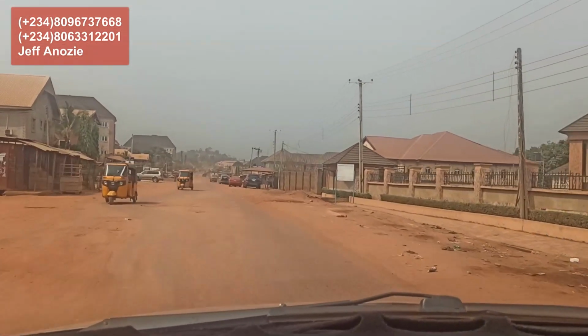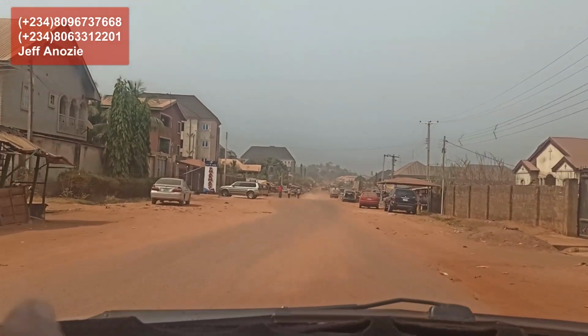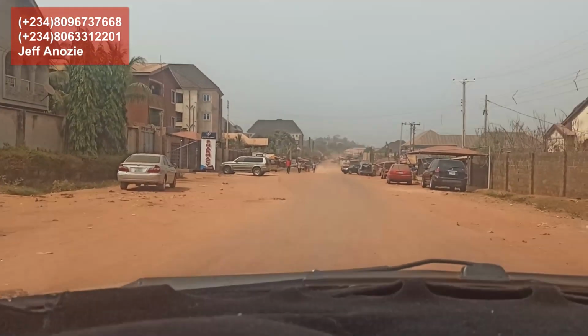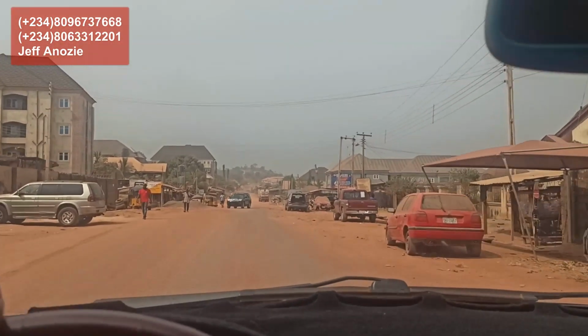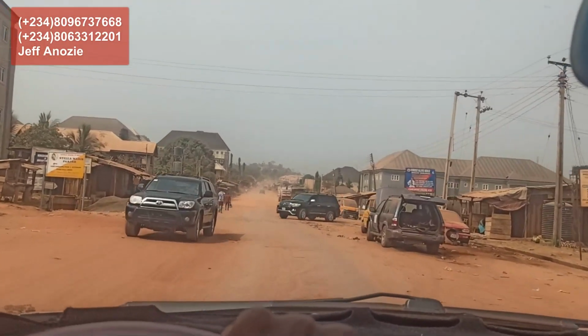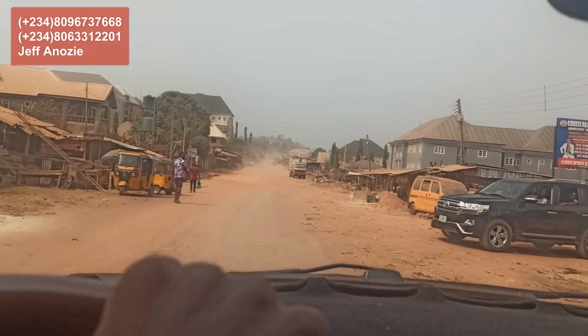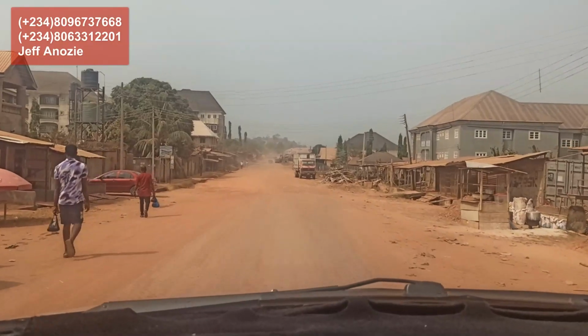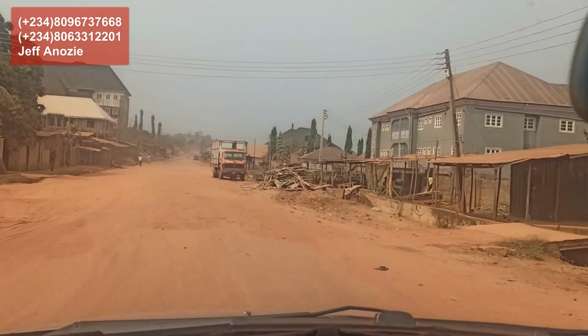I remember in 2018 this place used to be deserted. This place used to be like a bush, just a few houses, like one within the environment. At the time, of course, I came here for a delivery as someone sent me here, but right now you can see how busy this environment is. Like a lot of constructions coming up.